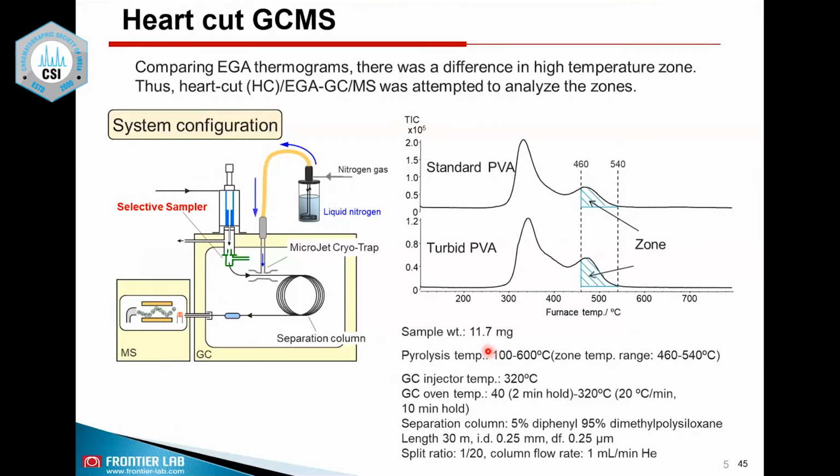So the best way to get more information about this difference is to go for hard cut. Instead of separating the entire polymer, the PVA, we only analyze this portion, 460 degrees to 540 degrees. We have a selective sampler that can help you send the preferred zone, and the rest will always be vented. So if you are doing hard cut analysis, you have to have this accessory, otherwise it's not possible. For single shot, you don't use this accessory; for hard cut, you need to have this.